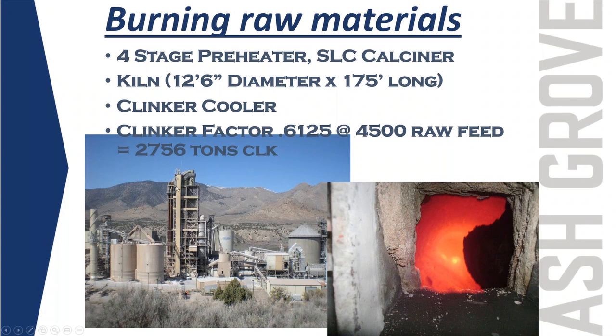The more modern plants will even have a 5th stage. Some will have a 6th stage. And the taller the tower, really, the more heat you're able to reclaim out of the air before it goes out as waste. So what happens is the material gets blown up to the top of the tower, and then it falls down through the tower.